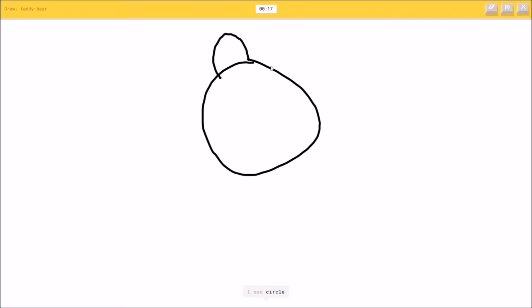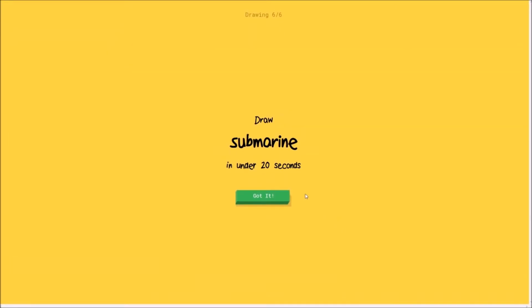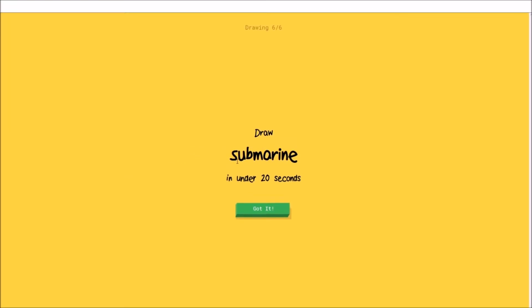Teddy bear. I got it. I see circle. Or blueberry. Or bear. Or potato. I see pig. Rude. I have no clue what you're drawing. What? It's a teddy bear. Oh, wait. Maybe this doesn't look like a teddy bear. Sorry. I couldn't guess it. I have no idea what you're drawing.